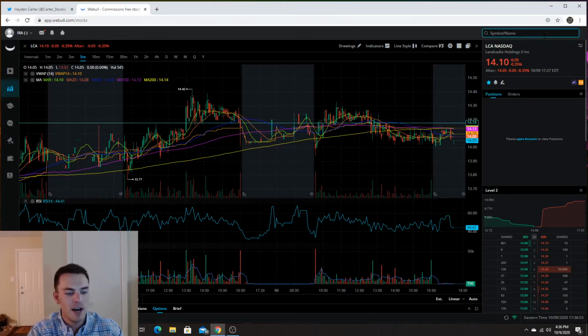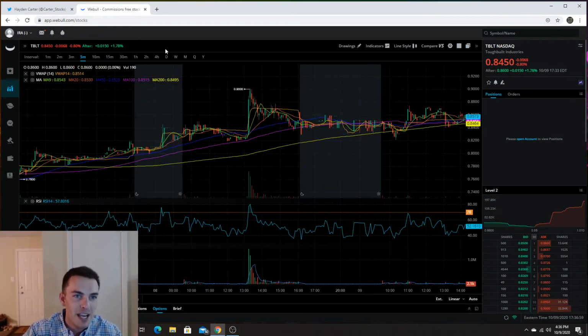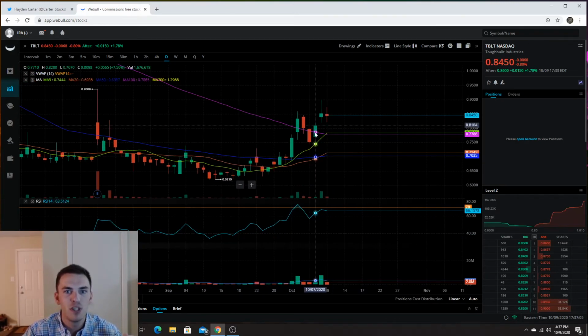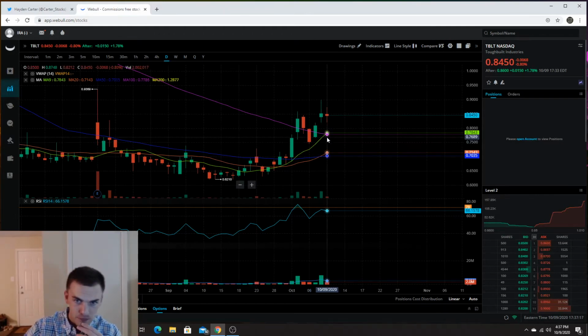On Wednesday, I also added TBLT, a bunch of big traders on it. Products are at lows. Seems great. Here on Wednesday, it was really trying to reclaim this moving average. Also had this other 9-day below it. Volume doesn't lie, price action was really good. So I decided to add it, minimal risk.